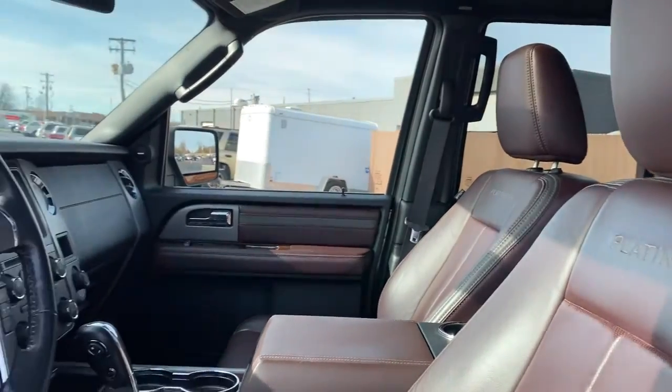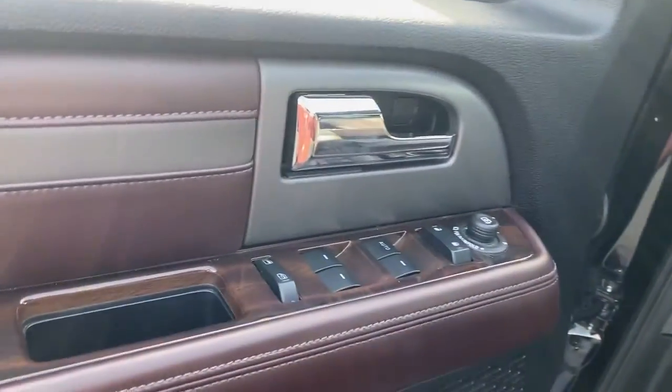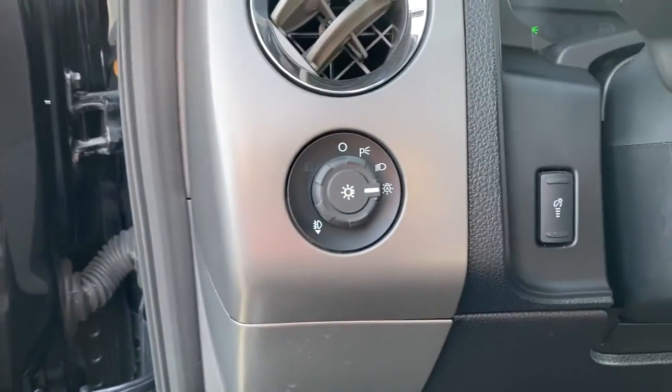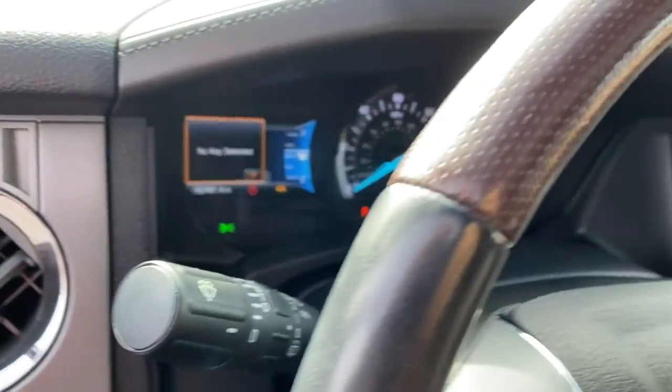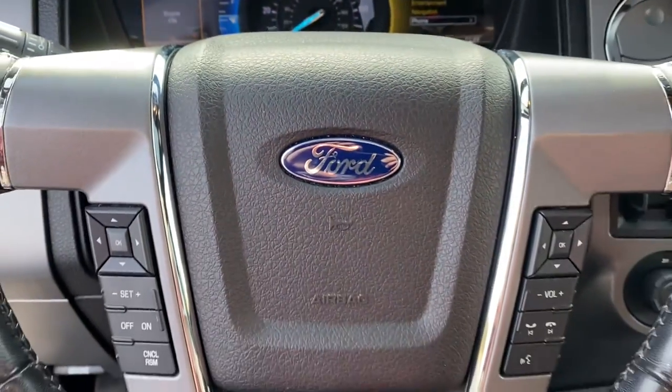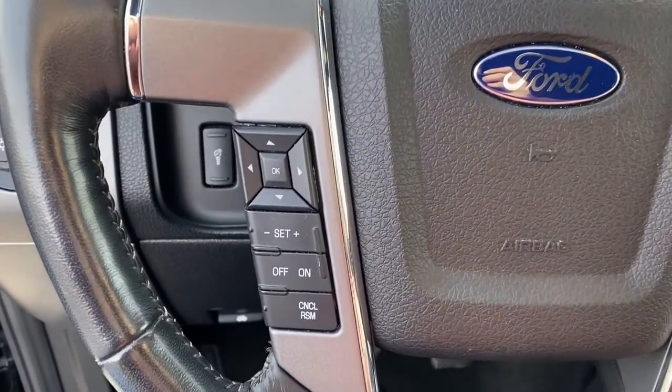These are just some of the great options this vehicle comes with: navigation system, power liftgate, electronic stability control, aluminum wheels, seat memory, trip computer, power windows, bucket seats, four-wheel disc brakes, power steering.